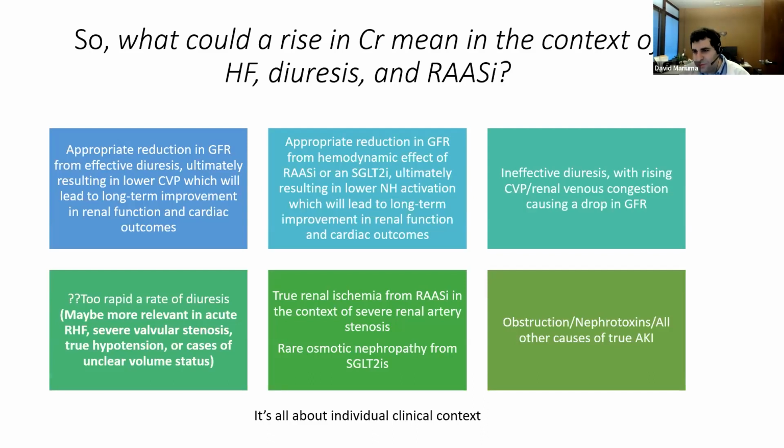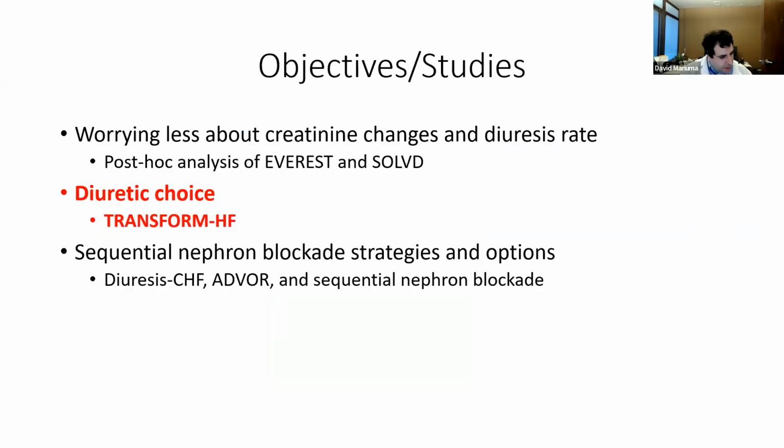Finally, some people do get genuine AKIs from RAS inhibitors or SGLT2 inhibitors that you have to consider in extreme cases of creatinine rise. And then finally, every other cause of AKI, which is why creatinine rises are so hard to interpret. But I really like putting it in these boxes, because I think this is a very useful way to interpret creatinine changes when you're diuresing a patient. So that was kind of the first topic.